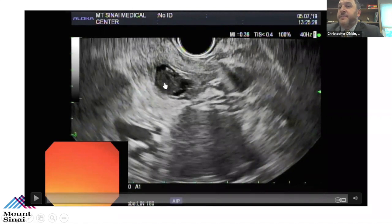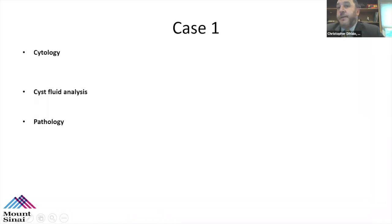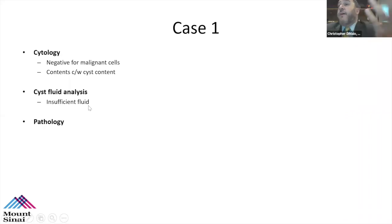And you see that it all dissipates and becomes this hazy collection of debris and mucin, or what we think may be mucin. So we did cyst fluid analysis as well. The cytology was negative for malignant cells, and the contents were consistent with cyst contents, basically macrophages and debris. And we sent off cyst fluid analysis for CEA, and it was insufficient fluid. So we're sort of right back where we started with the initial presentation.